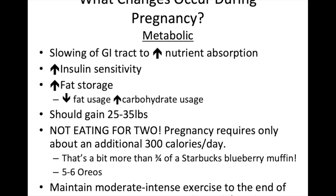We want to maintain moderate to intense exercise to the end of pregnancy, because that can prevent excessive weight gain. And it's interesting, studies show that women who exercise but stop and don't exercise until the end of their pregnancy actually gain more weight and gain more fat than someone who never exercised at all during their pregnancy. And the idea is that it may be due to the fact that women who exercise and then stop may continue to eat how they ate when they exercised, or other factors that maybe go into it, right?